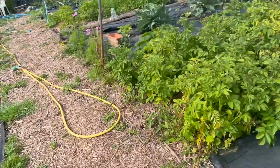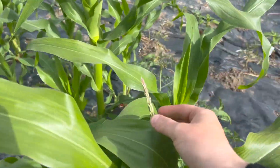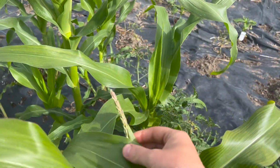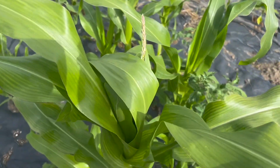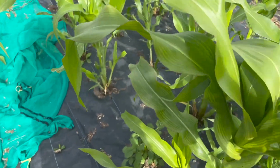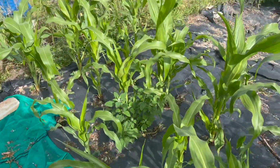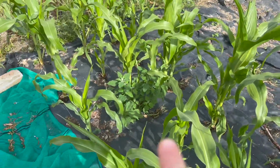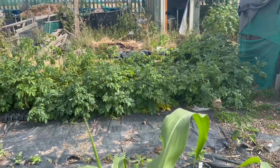So, potatoes are starting to die down. Sweet corn. Look, the sweet corn's got its little flippity gibbet on top of it. How good's that? Don't know what that's really called. These are my rainbow corns. I'm so excited. Look, all of these don't have any weeds, but look at that one. All those potatoes have kind of died down now.